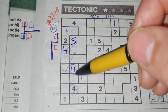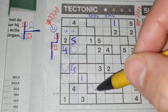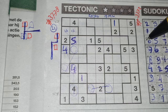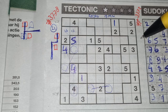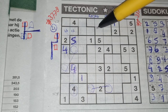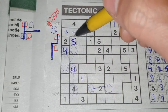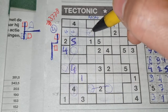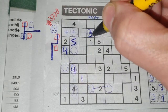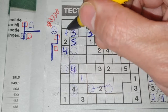Do we have more of this kind of shape? Yeah, rotated. So this box has the same number as that box. More of this kind of shape? No. Correction, we have another shape here, rotated 180 degrees. So this box has the same number as that box. In this case, it's the 1 or a 3. But we already have a 1 here, so it cannot be a 1 anymore. This box should be a 3. It's connected with that box, so it should also be a 3. One box left in this triple box for the number 1.